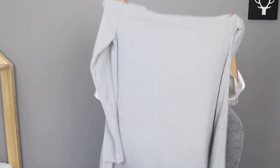It's very wide, and I don't know, somehow I'm regretting it, because it's really looking like my pregnancy clothes.